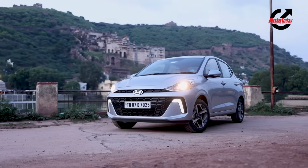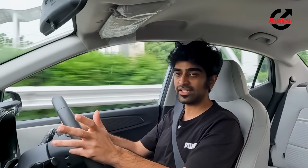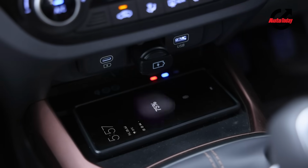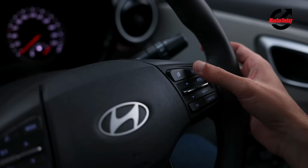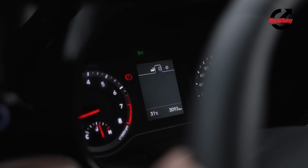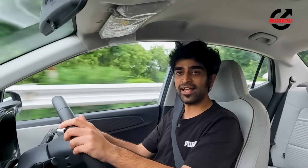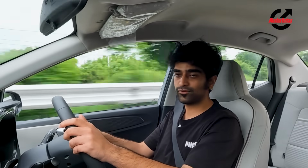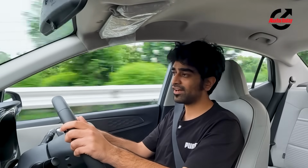And the Hyundai Aura on the whole has been a great companion, comfortable, efficient, and feature-loaded for this segment and for this price. I've got wireless charging, Android Auto, Apple CarPlay depending on what phone you have, cruise control like I mentioned earlier, and there's a tire pressure monitoring system also. These are just little features that really help enhance your experience, and if you don't want to take our word for how good the Aura is, here's a proud owner of the Aura telling more about why he bought the car and why he's so happy with it.